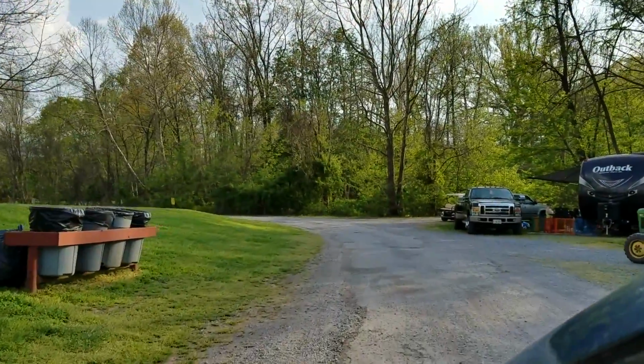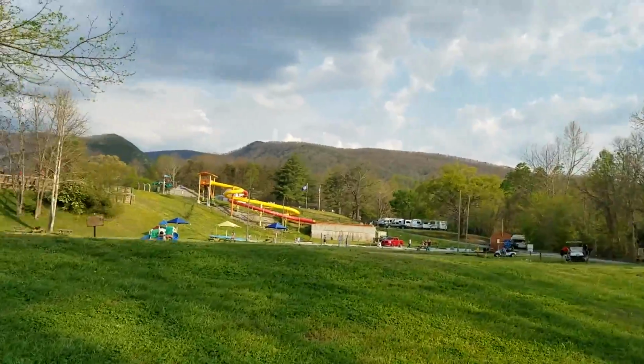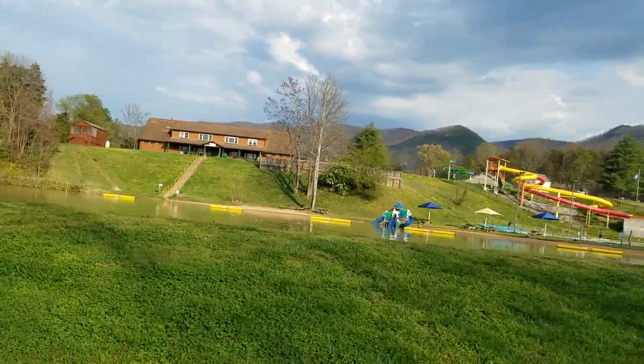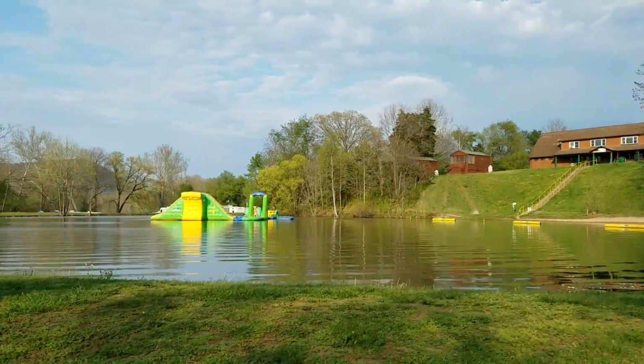And they got central trash so that they pick up. You don't leave it outside your camper, just drop it in a can. And then you can see up on the hill, that's the main building, and they've got a store in there.